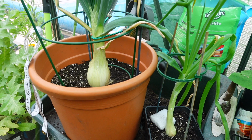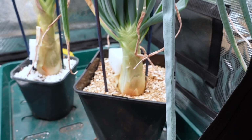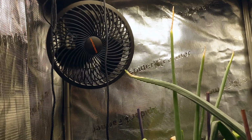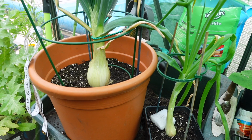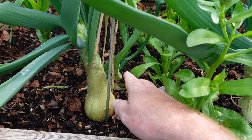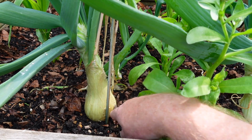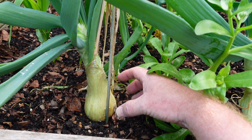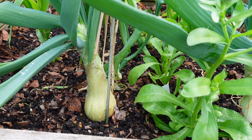Now, I still have some of these onions in my grow tent, and I also have one or two that are outside in a raised bed. Now, these onions that are in the raised bed in my garden are coming on quite well. They've been in here for about 3 weeks, and ever since I put them in, they've started to get much bigger. I have that one and another one in this raised bed, and I also have another one and a couple that were grown without heat or lights.